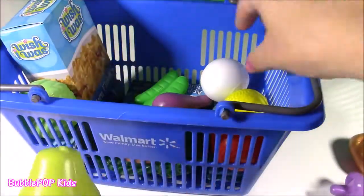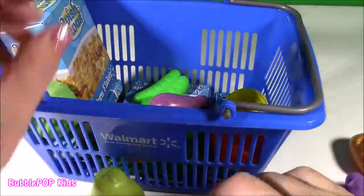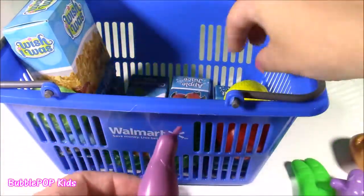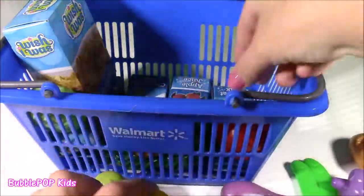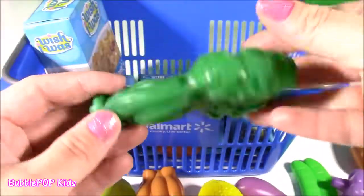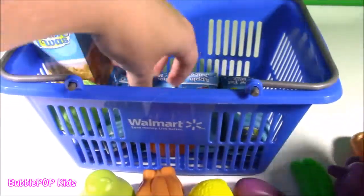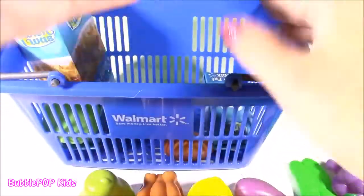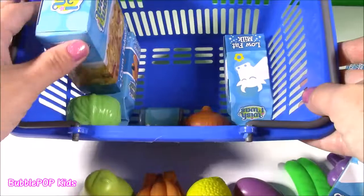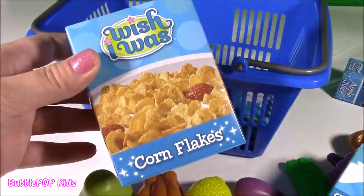We have a pear. This looks like an egg. Some peas. Ooh, that must be an eggplant. Lemon. We have this cute little apple. Ooh, this must be celery. And little boxes. We have some chocolate milk, some apple juice. Pretty much has everything. Oh, it even has some corn flakes.